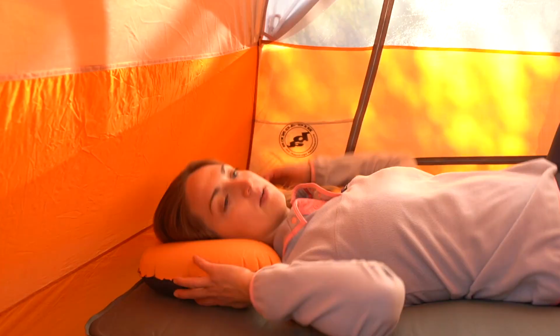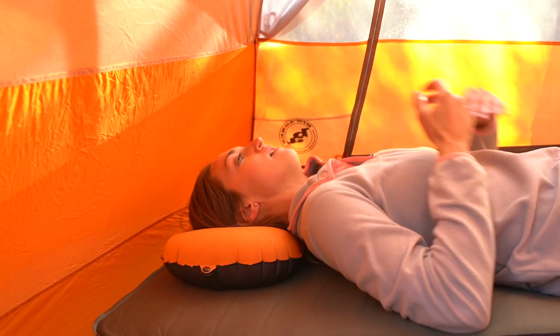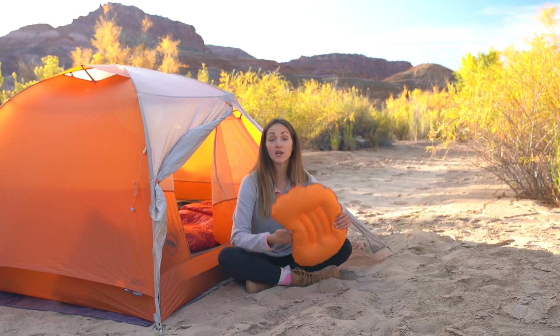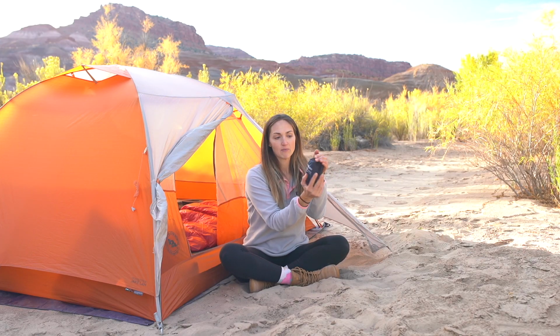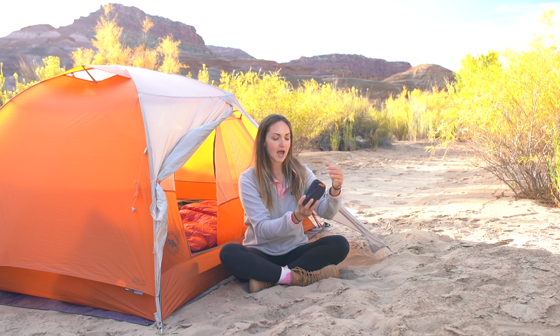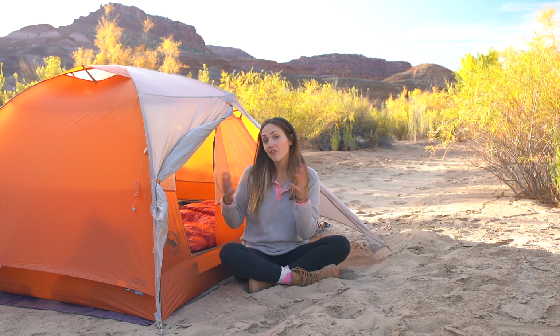The cover is pretty soft. I don't really have a problem with that. There's not a ton of insulation here, but it's comfortable enough and, like I said, really compact. Here is that Trilogy Pillow, and it's nice and small. This is all folded up, all the air is out, and so this is kind of the size that you'd be dealing with. We're going to continue with the inflatable pillows.